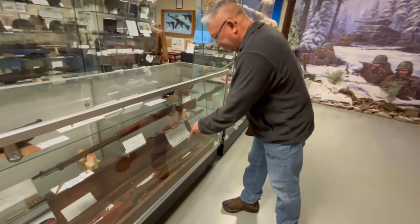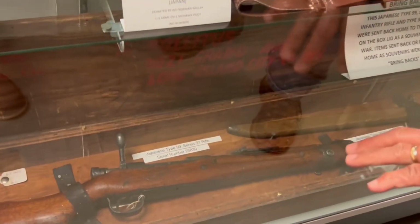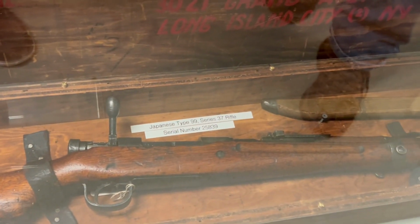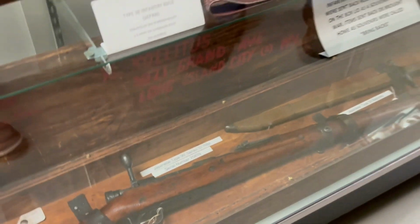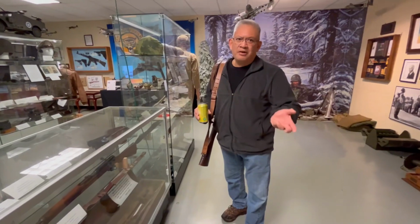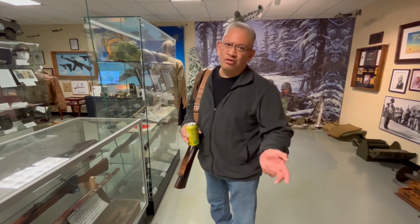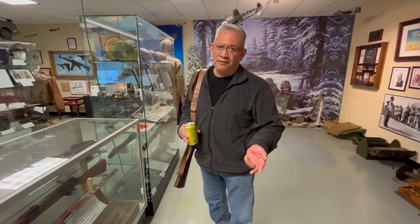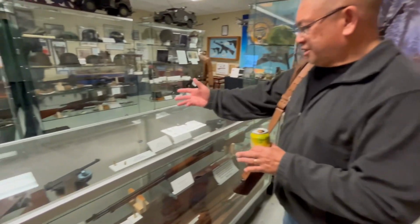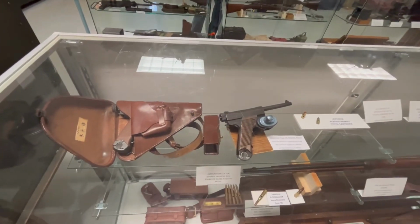And the folding, adjustable sight, the 99 also had an anti-aircraft sight put in. Well, that was kind of wishful thinking. It proved to be also useless. Many of the troops removed that anti-aircraft sight. So here are the sidearms used by the Rikugun and the Rikusentai.